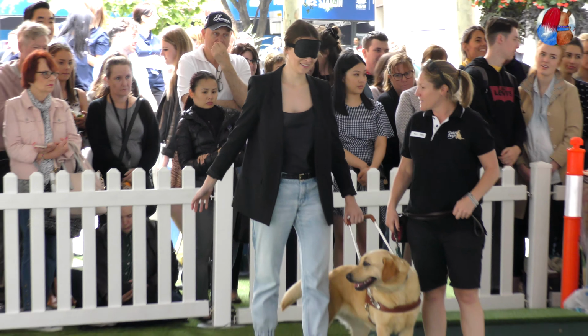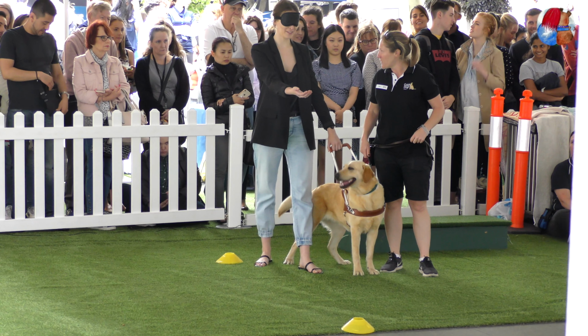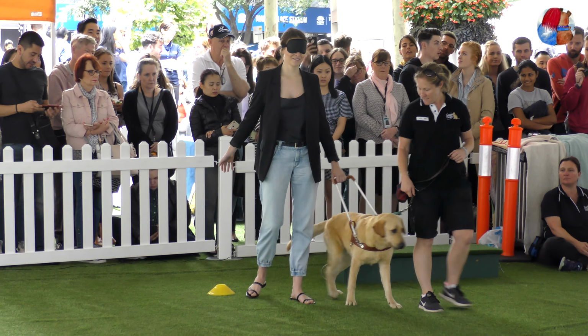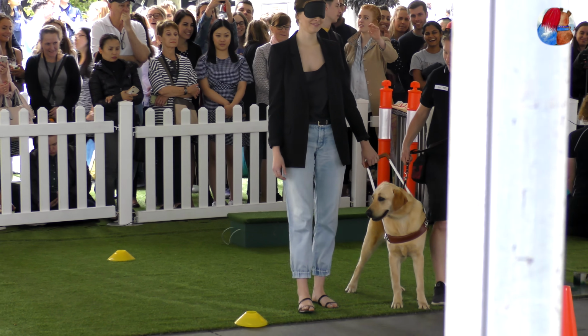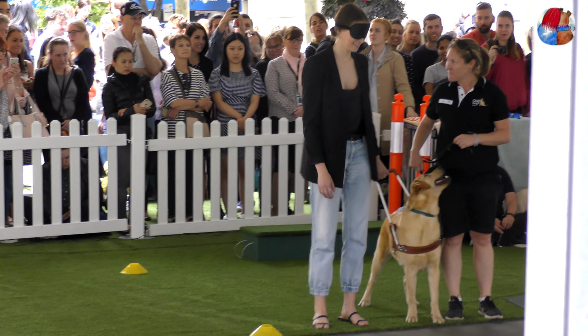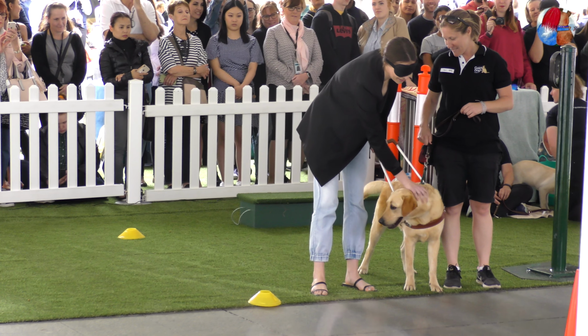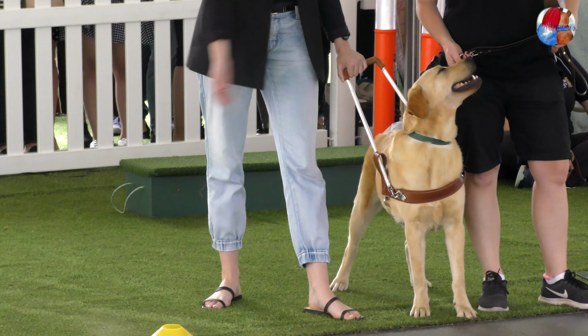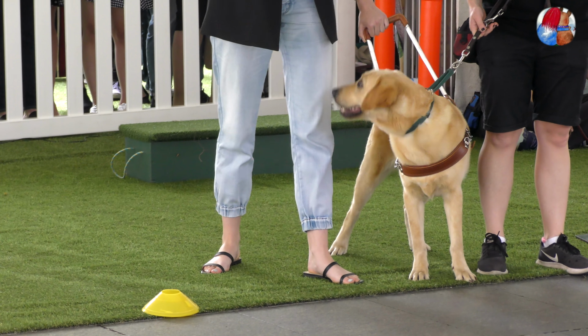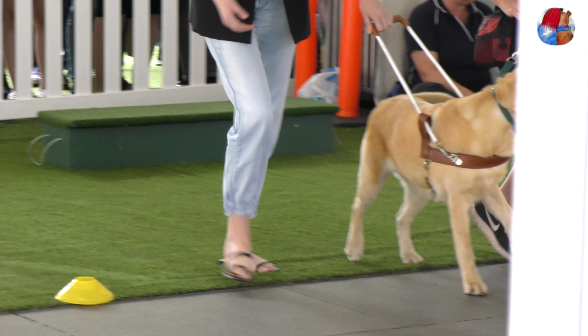Our volunteers will give the word forward, which is the cue to Gilroy then to move off. Up to the road and stop. Good. Once the handler checks that it's all clear, they can then ask the dog to go forward again. So forward is the cue for moving off.